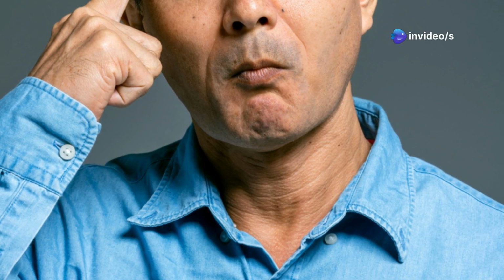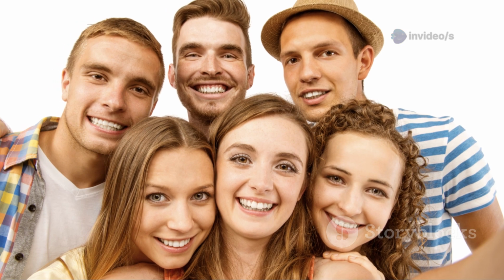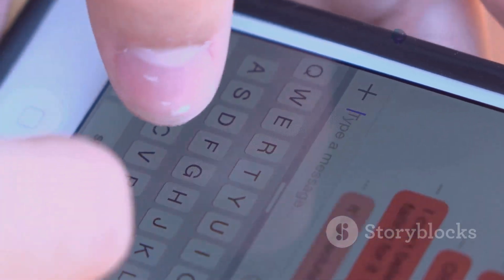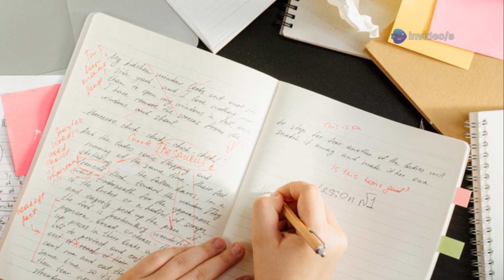Before we get into all the cool apps and tricks, we gotta talk about what's going on up here. It's all about mindset, fam. Look, learning a language is like trying to teach your grandma how to use Instagram. It's gonna be messy, there will be typos, and she might accidentally DM her dentist a selfie. But you know what? It's all good. It's part of the process.